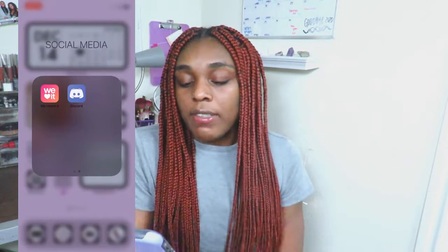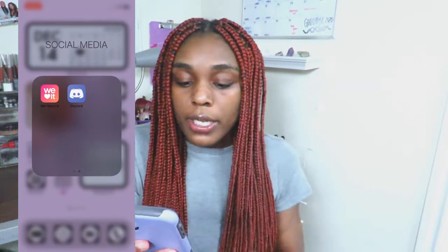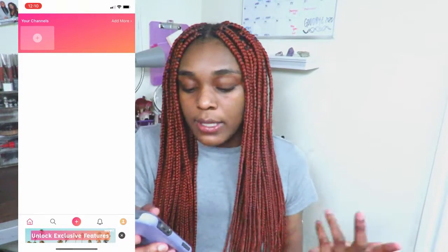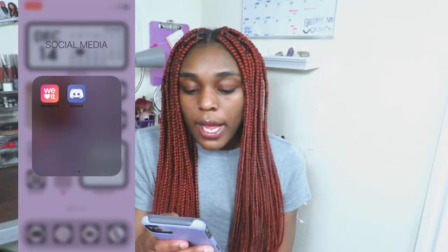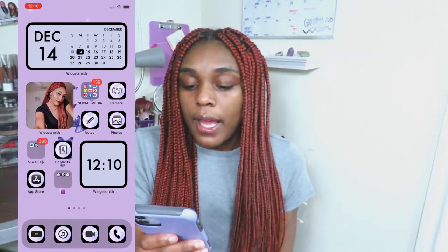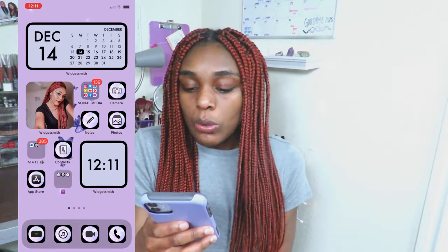So on the next page I have this app, and it's called We Heart It. It's actually kind of similar to Pinterest. I don't know, it's more for stock photos. And then I have the Discord app, which is used for my Forex group chats. And then I have my camera app, notes and photos.